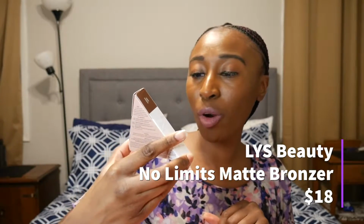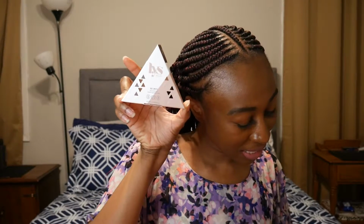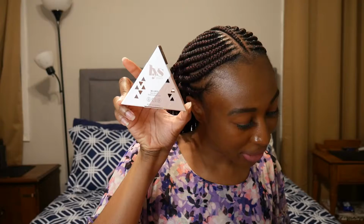Moving right along here. The next thing is the LYS Beauty No Limits Matte Bronzer. It comes in some cute little packaging. I like that triangle. The LYS Beauty No Limits Matte Bronzer retails for $18. So this is what it looks like outside the packaging. I love this triangle packaging they got going on here.